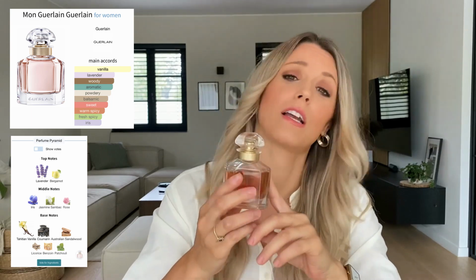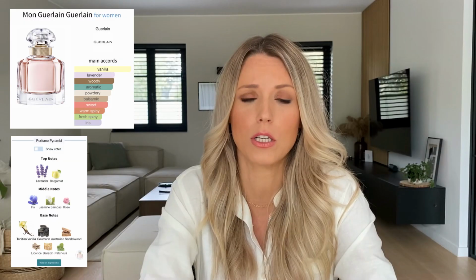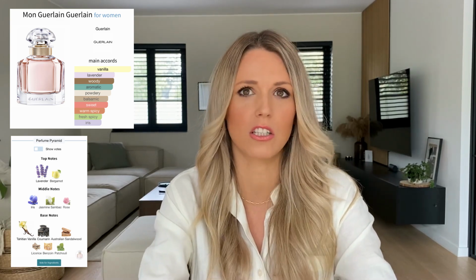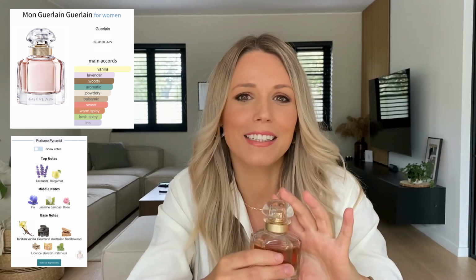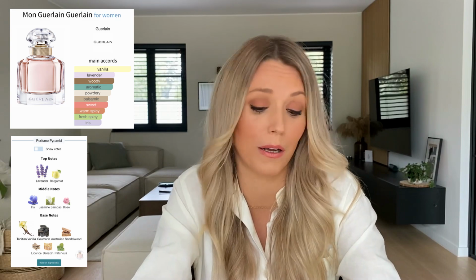The face actually of these fragrances is Angelina Jolie, which I've always found a bit of a weird choice. I think she's gorgeous and I think she's a great actress, but I feel like she's super fierce and bold and out there, and not that she's not feminine, but she's not like a soft, girly, pretty, good girl kind of girl. So I always thought that was a weird choice, but okay.